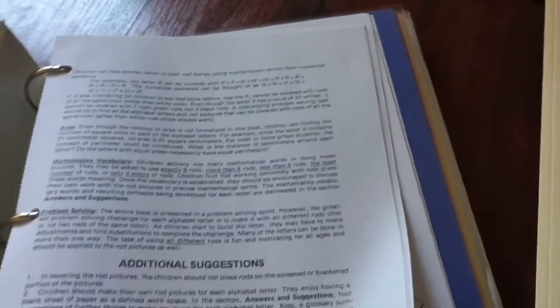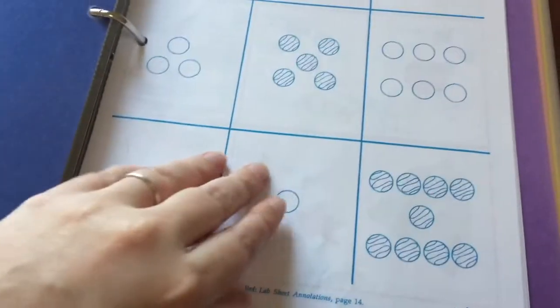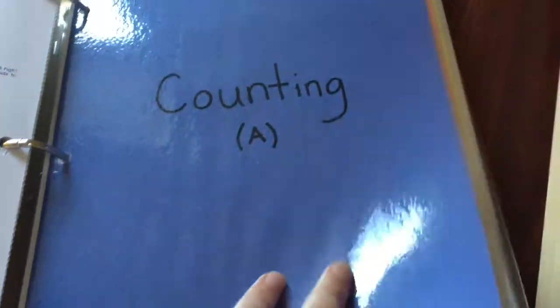And then I also have, from the various Mequon books, I have sorted. I took out all the pages and I sorted them by subject.